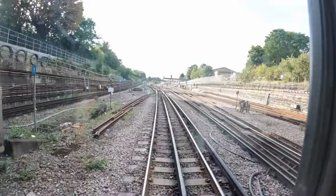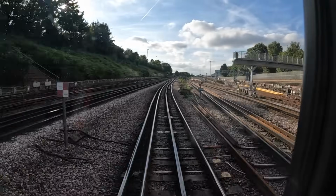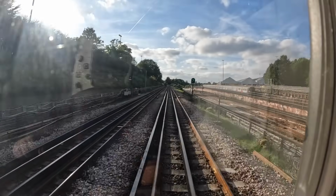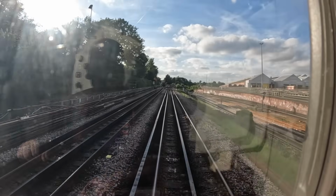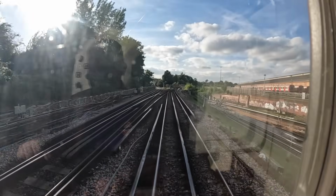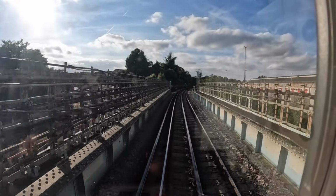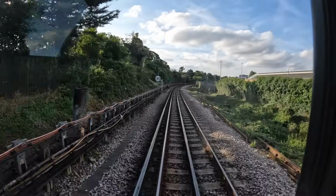We've got a 20 mile an hour limit up this hill. It's difficult to maintain 20. If you're in series, it'll lose speed. If you're in parallel, it'll go over the speed limit. You see there's some District Line trains there in Ealing Common Depot, which is the District Line depot. Ealing Common is next.